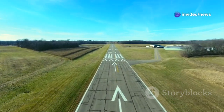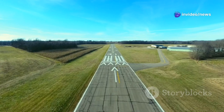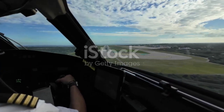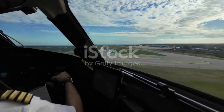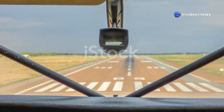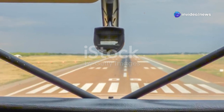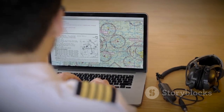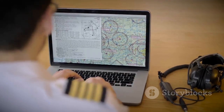The runway might seem like just a strip of pavement to the average traveler, but to a pilot, it's so much more. It's our stage, our playing field, the platform from which we launch ourselves into the sky and onto which we gently return. Understanding the runway, its length, its markings, and its signals is paramount to safe flight. This understanding begins long before the wheels leave the ground or touch down again.